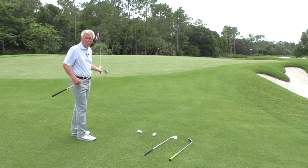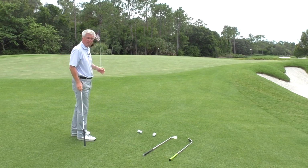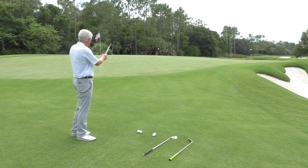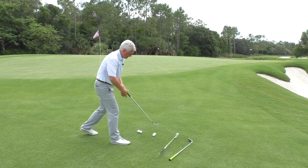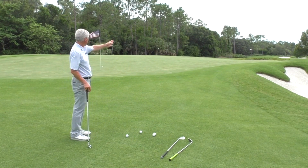Now the variation, or drill 2 if you like, you'll notice there's little alignment rods with head covers on them mimicking flags in different parts of the green. Your practice green might have multiple flags in it, or you could just put towels up there on the green. And the varied drill, let me take an 8-iron for a second, would be take a single club and try to go to the different flags.